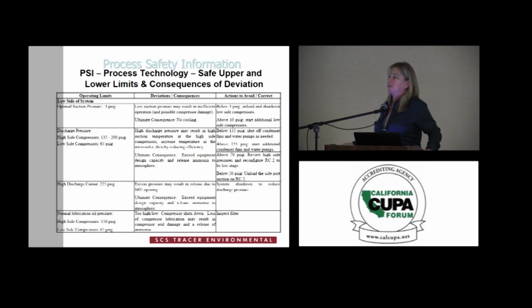Some places complete them every shift, and by going through an engine room log, you're going to catch slight deviations to your optimal pressures or levels or any kinds of conditions. So that's one item that can be used in a refrigeration system to help you avoid deviations to normal safe upper and lower limits.